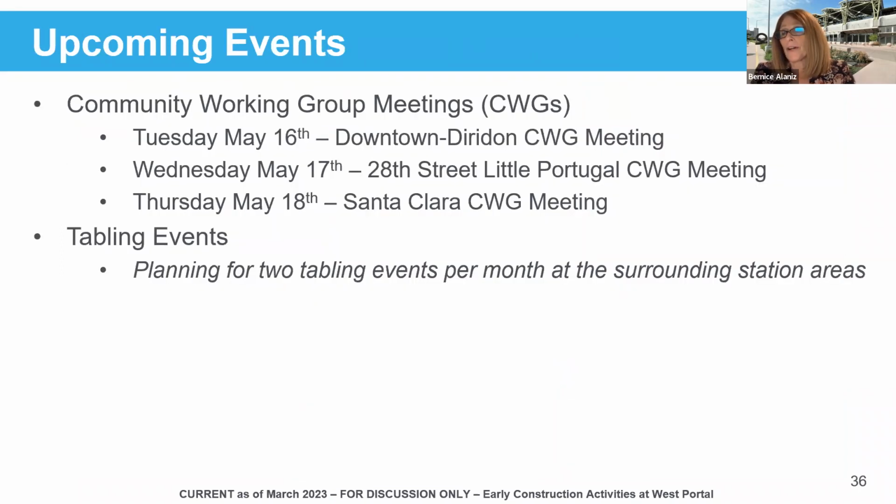As part of our ongoing outreach and engagement, we have community working groups. We have three of them and we meet quarterly. Sometimes we have one additional meeting. Our next meetings, and everyone is invited to them, they're open to the public, are in May, the 16th, 17th, and 18th. There are three working groups that are for specific station areas. So we have the downtown and Diridon combined meeting, 28th Street, and the Santa Clara meetings.